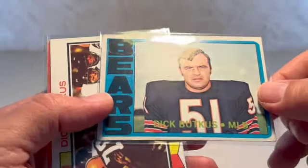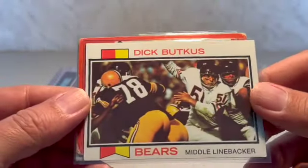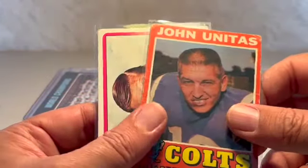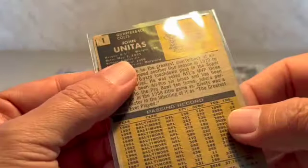Got a little crease in the top left-hand corner. And then finally this one. So 5 Dick Butkus Hall of Famer. We've got 2 Johnny Unitas cards. Very thrilled to have these.